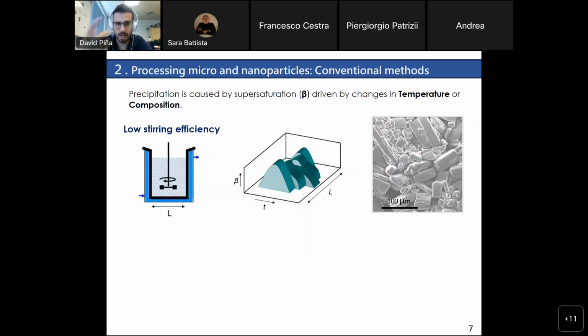precipitate. However, we're going to do this using stirring, so we're going to be mixing the solution, but this mixing is not going to be even in all the tank, and this problem grows larger with larger vessels, so it's really not scalable. So in this case, for example, we're probably going to have the outer parts of the tank that are going to be cooler than the inside of the tank. And as a result, we're going to have different profiles of supersaturation across the space. And this is going to lead to different profiles of precipitation. So we're going to have, such as in the picture in here, different sizes, different shapes, different crystalline structures.